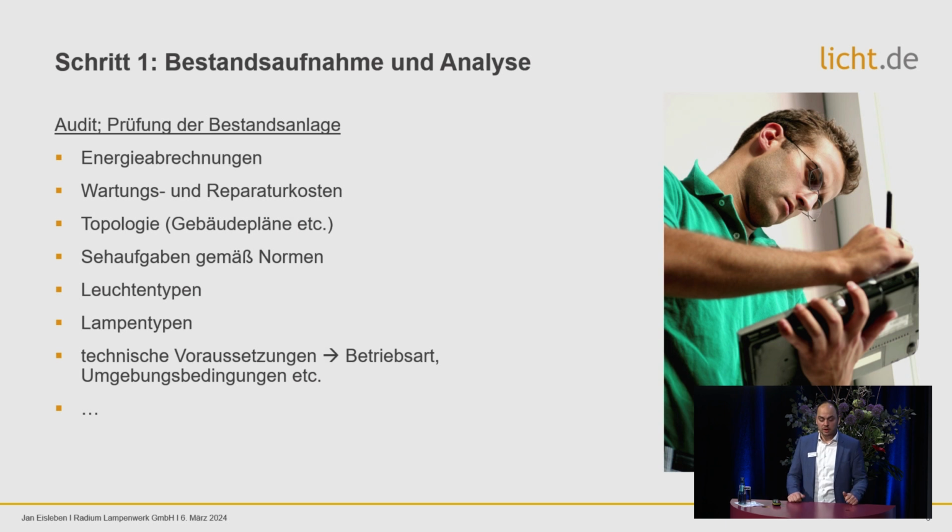We need to find out what illuminance level we need in which area. There are certain restrictions, and we also need to know more about the luminaire types, about the lighting types, about the lamp types as well, about the quantities and the qualities. And then there are also some technical preconditions, for example, operating units, ambient conditions, temperatures. Do I have increased temperatures, high temperatures, low temperatures? So those are all the aspects that you have to keep in mind when you want to make the right decision.